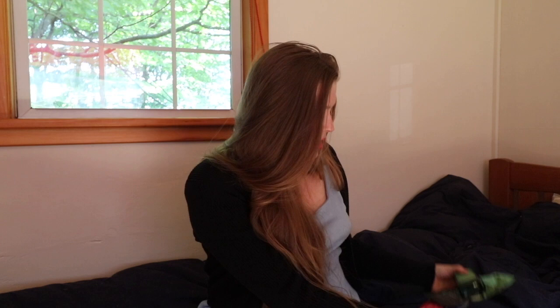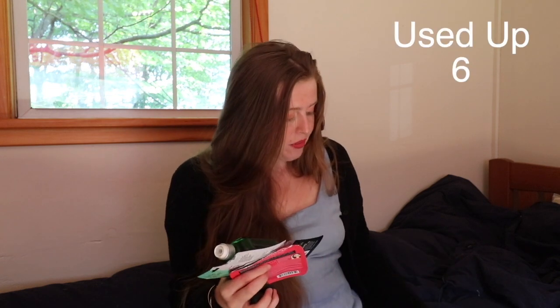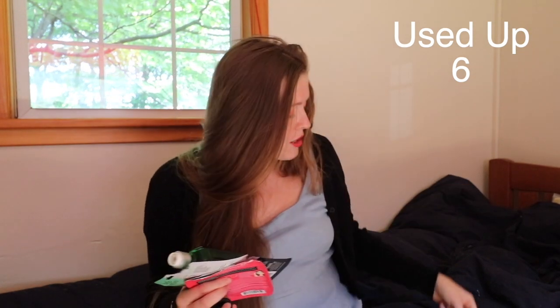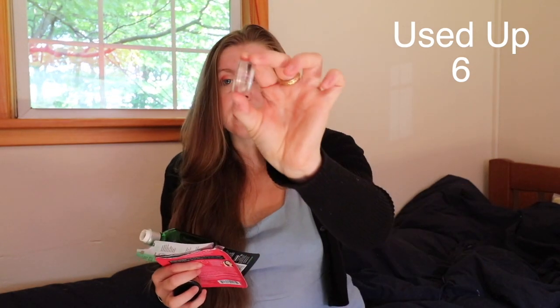So the first is the items I've used up. I have a total of 6 to share with you. The first one is this teeny tiny little pencil. I've used it to the point now where I can't sharpen it anymore, so that one's finished. I have this little sample that had eye primer in it, and I have used it, but it actually just dried up, so I can't continue to use this product because it's not really working the way it should anymore.